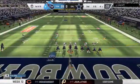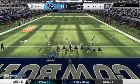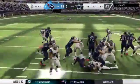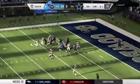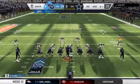30 base. X3. 218. Chopper. Get it. On the ground with Hill to begin the drive. And a short gain here as he gets it up only to about the 6. Tackle there by Leighton Vander Esch. The last run got a couple. Here's second and 8. I got you.